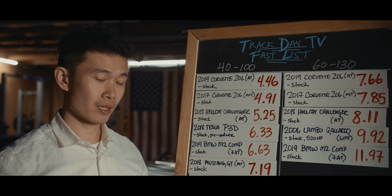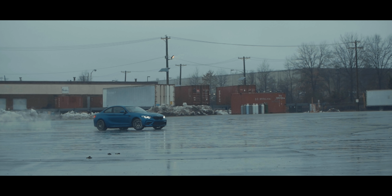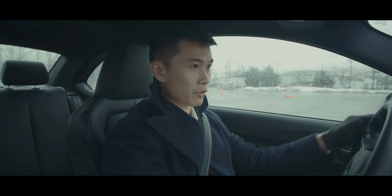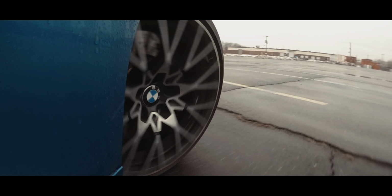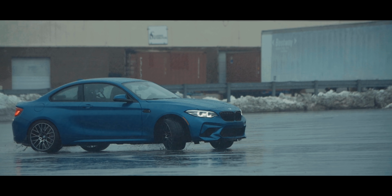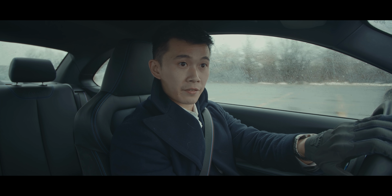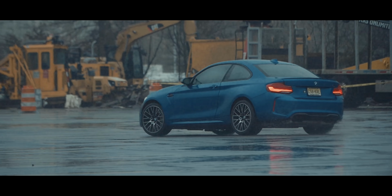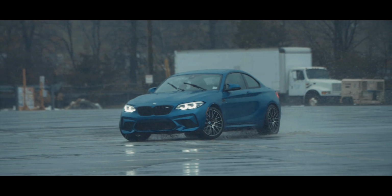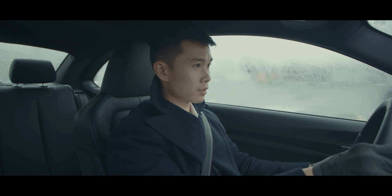Now, that's all fine and dandy, but can it have fun? Yes. Doing donuts is easy, but having balance, now that's a different story. This thing's got balance. It's not perfect like my Z06 with 50-50, but it is pretty darn close at 48-52. 48 in the rear and 52 in the front. Oh, this thing's addictive.